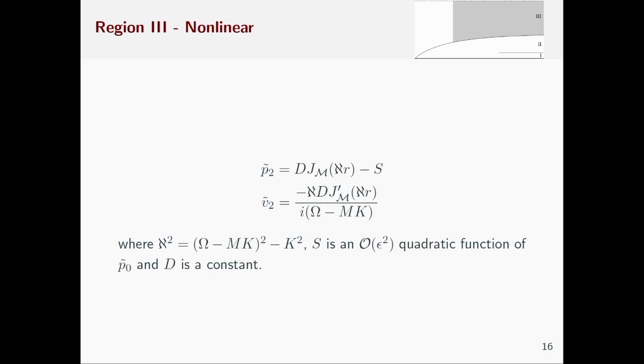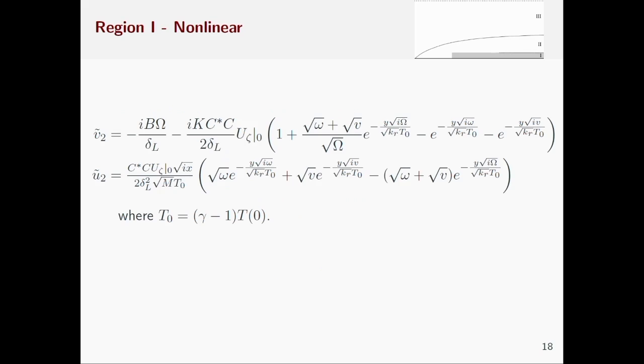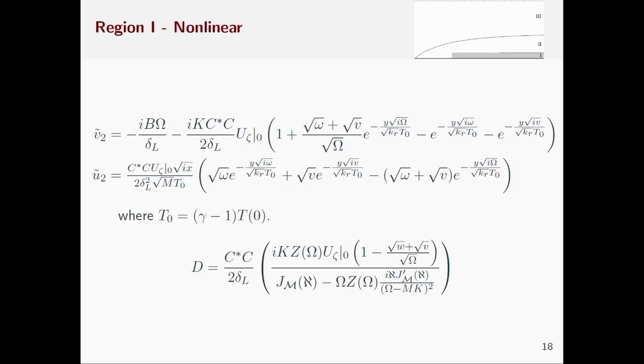And when we do this, again, we have to solve in each region. In region 3, we again get a Bessel function type solution, but now we depend on capital omega and capital K instead of just omega and K, and we need to solve for this D. So we solve in each region again. I'll skip through the maths. And we find D has this form, which is nice. We can then invert our transforms. Except we have one problem here.